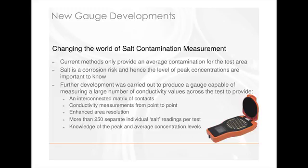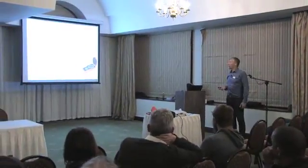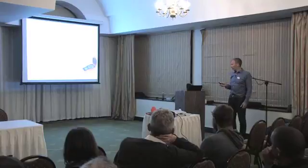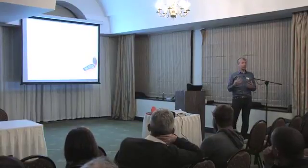So what have we done? Well, we've created a new gauge that looks like the old one, apart from the grid. Do you remember the previous one had 2 concentric rings on it, and it was taking one reading across the whole area? What we're doing now, with a bit of clever technology, we're actually taking not just one reading, we're taking 252 readings.